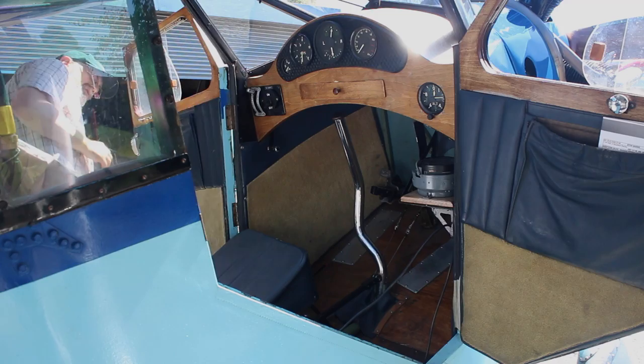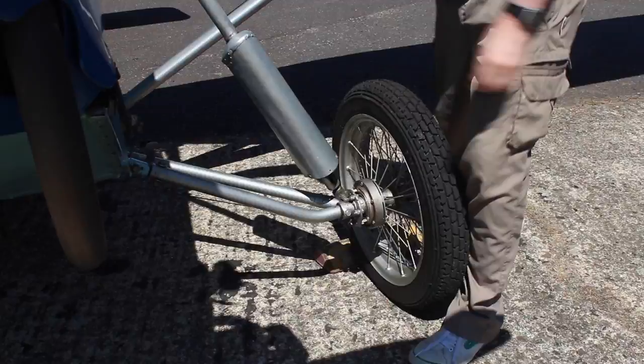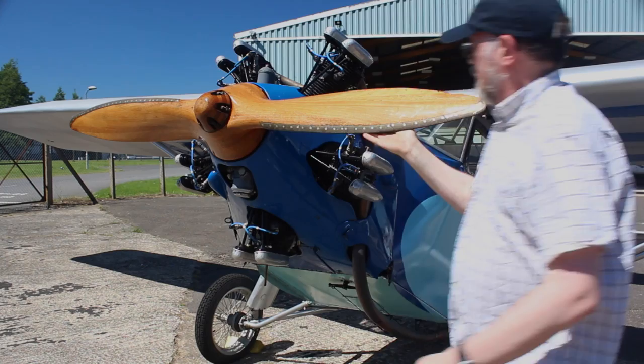The tyres are checked, inflated and no creep. The aerodynamic cover on the suspension bungees is realigned. The locking pin for the folding wings is in the correct position. The engine is clean and the rocker covers are fitted properly. The propeller is free from damage and secure.